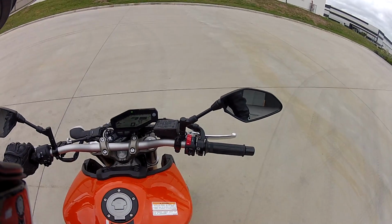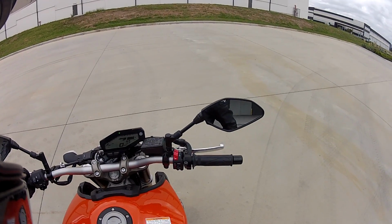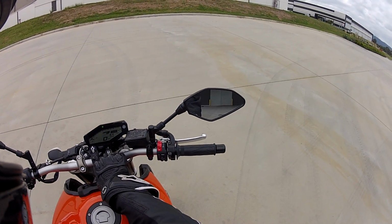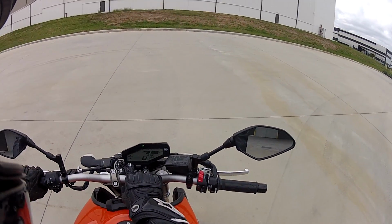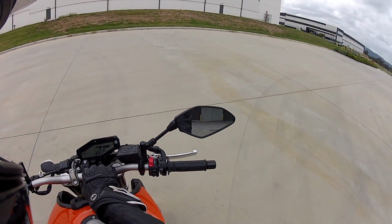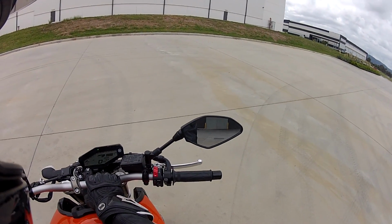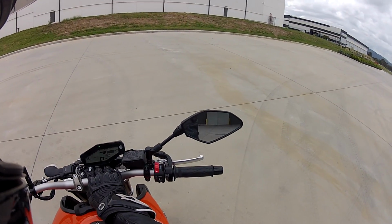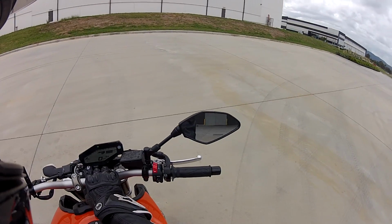The dash cluster is really, really good. I thought it would be pretty crap and budget, but it's got everything on here. You've got average fuel consumption, engine temperature in Celsius, because we don't use Fahrenheit. Ambient temperature, which I just went past, that was 17 degrees. Done 100 kilometers. Trip 1, trip 2.